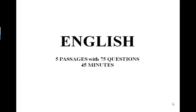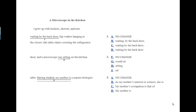ACT English section: 5 passages, 75 questions, 45 minutes. It's about 2 questions a minute, so you've got to move. Typical passage. Items are underlined. You have to determine if they're correct or not. You're given usually no change and 3 alternatives. Let's try no change here.